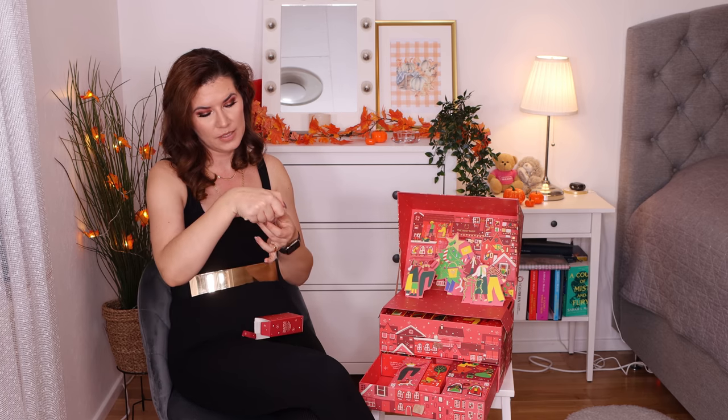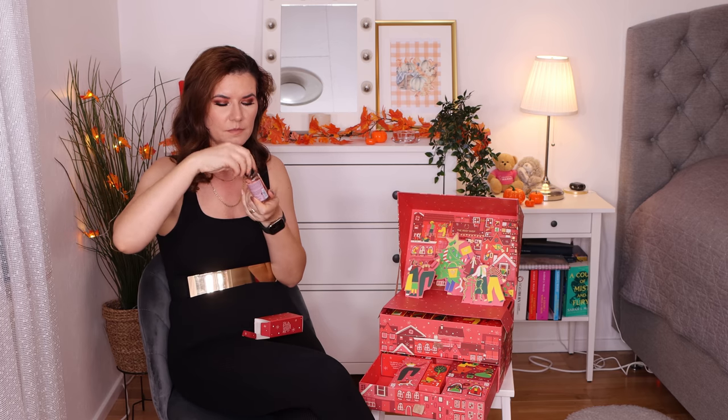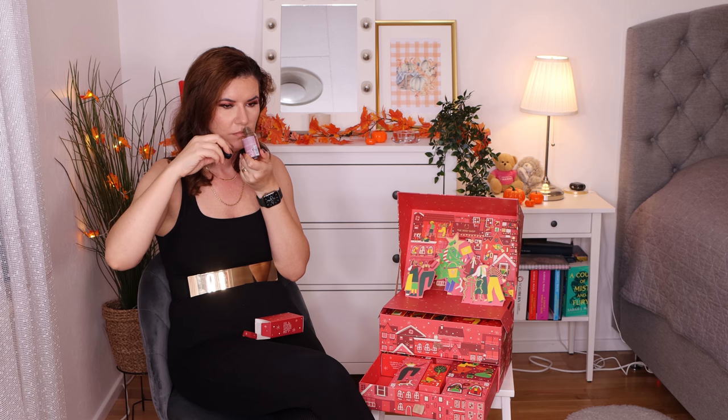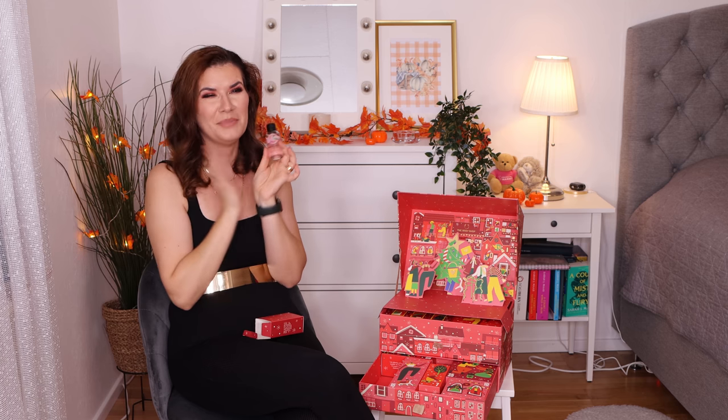Number 9 is pink grapefruit shower gel. I need to smell it. I haven't smelled this one. Oh, it smells nice. What I really like about Body Shop's products is they really smell true to the scent that it says. If it says it's going to smell vanilla, it's going to smell vanilla. If it says berries, the scent is so real, so good, and it stays on the skin a very long time.